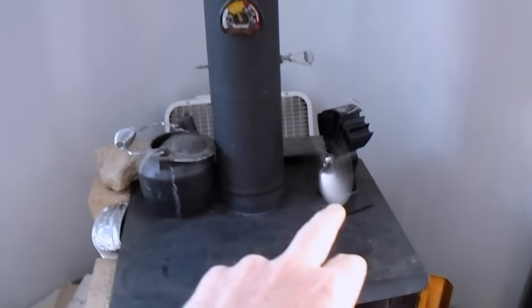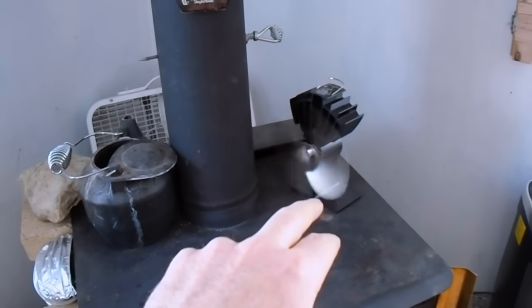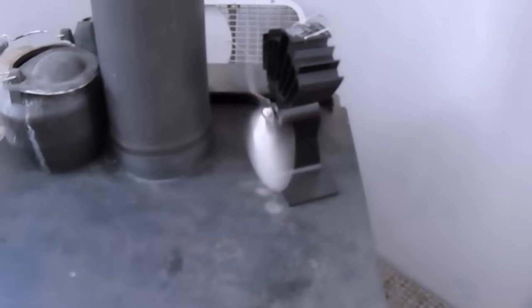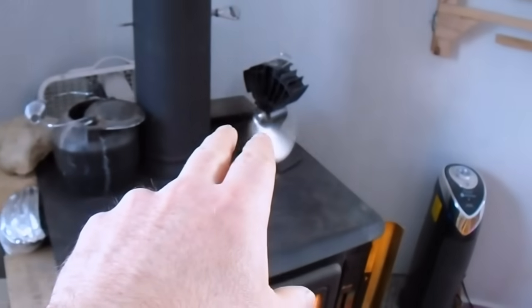This little passive fan moves over 100 cubic feet a minute of air without any battery. It just uses thermocoupling. It was $100, but it should last many, many years, and it's completely silent. And that helps take the air and send it this way so it can rise up the stairs more efficiently.